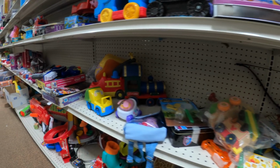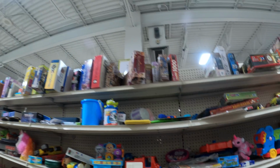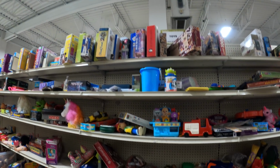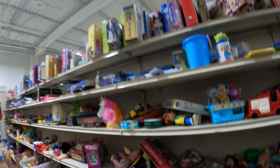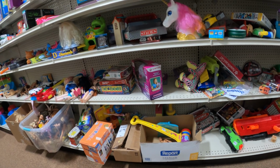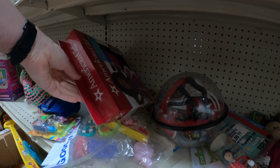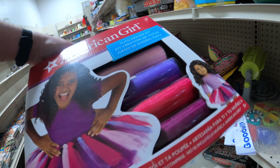Toys. What do we got? We got the talking tools still there, not the Handy Manny one, though I do see a Handy Manny next to it. I have a couple of those I'm kind of holding on to, hoping I find some tools so I can do a complete set. Down here though, American Girl.